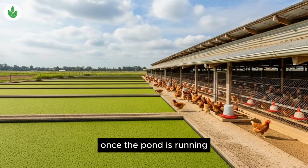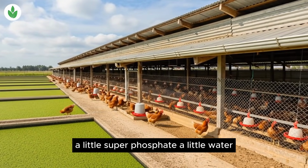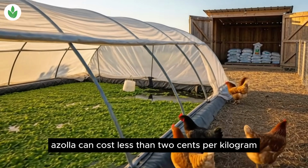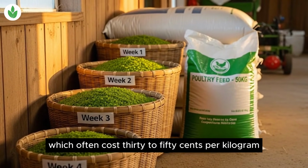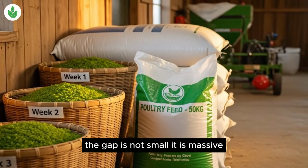Once the pond is running, your monthly cost is extremely low. A little superphosphate, a little water, that is mostly it. When you calculate production, azolla can cost less than 2 cents per kilogram to grow. Compare that to commercial feed, which often costs 30 to 50 cents per kilogram, depending on where you live. The gap is not small, it is massive.